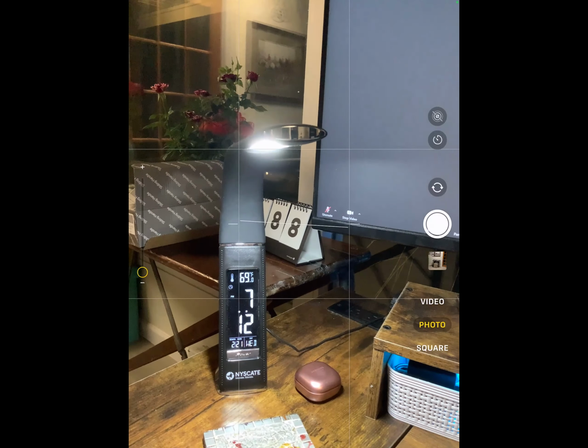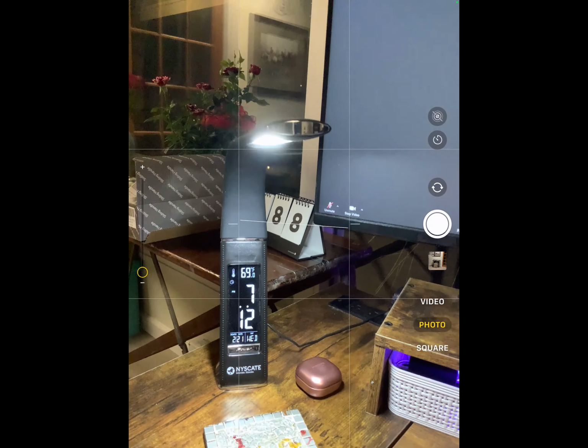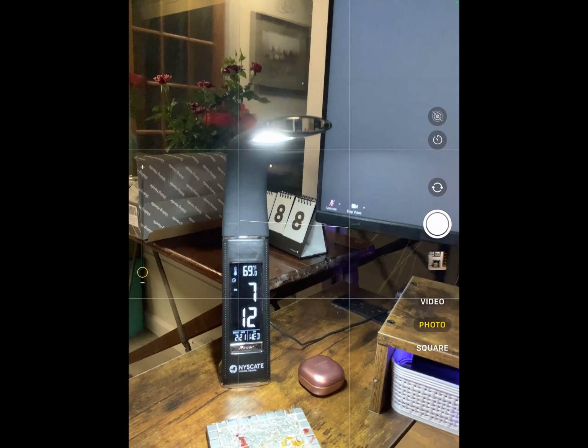Now, below on your phone, it might be across the bottom, I see video, photo, and square. That's a scroller. If I scroll from photo to square, it now automatically crops my photo to a square. So if you like to use Instagram or like to have your photos perfectly square, or any kind of marketing materials or headshots or passport photos, whatever you might need, that makes it a perfectly square picture for you. So you don't have to crop it.